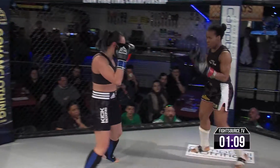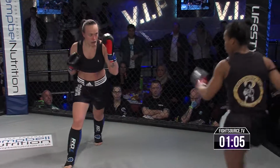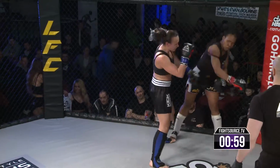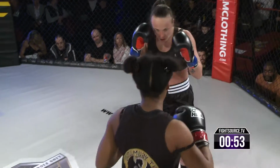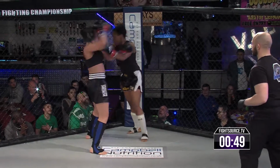Nice right hand there by Szmidt. And Buy on the back foot once again, but Szmidt operating with much more accuracy and certainly some better connection in the power department. Buy's head snaps back. Szmidt waiting, tight. The timing is the key now, Chris, in this later round. Szmidt is clearly waiting for her opportunity to strike. She's not rushing in like before.